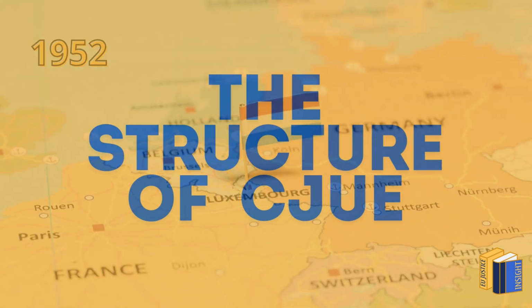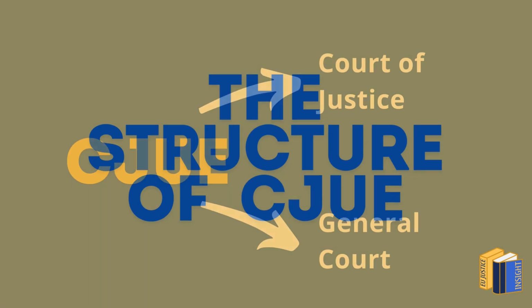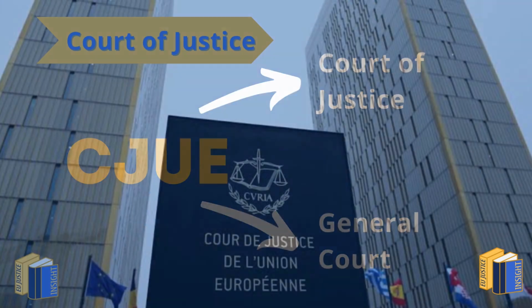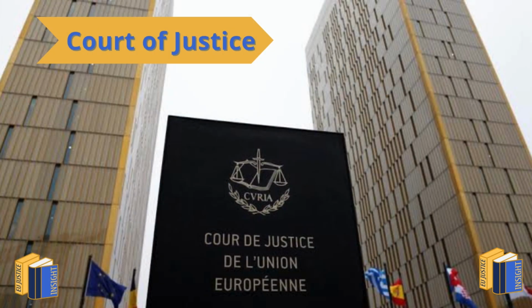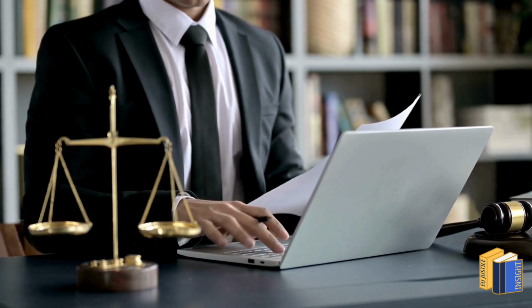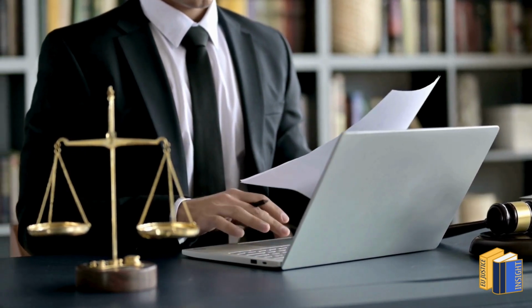Let's now see the structure of the Court of Justice of the European Union. It is composed of two distinct courts. The first one is the Court of Justice, which is the primary court and consists of one judge from each member state and 11 advocates general. The judges and advocates general are appointed for 6-year terms, and their role is to interpret the European Union law and ensure its consistent application across the member states.